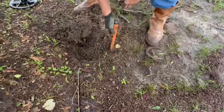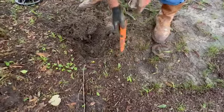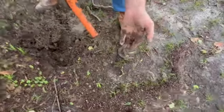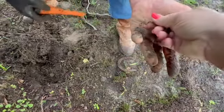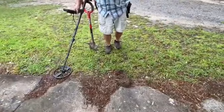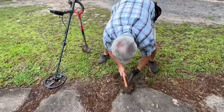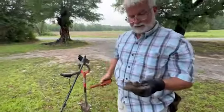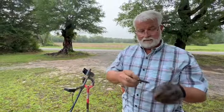Is that a bullet? Nope. Ah, look at there. Another penny. Can I clean it? Yep, a memorial. Found several pennies so far, modern pennies, and several old bullets. Yep, there's another one. I mean, back in the day, somebody's propped up here with 30-06 shooting. Like Sister Rhonda said, probably shooting across the field.